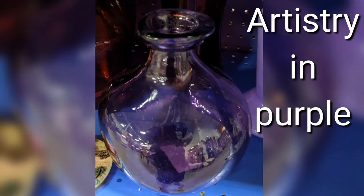Gorgeous purple glass vase. Get a load of that.